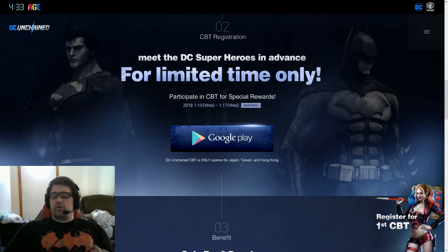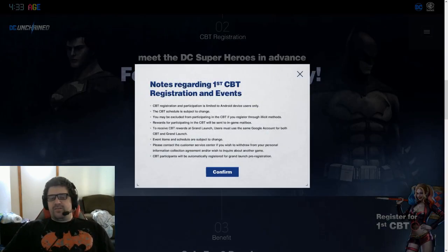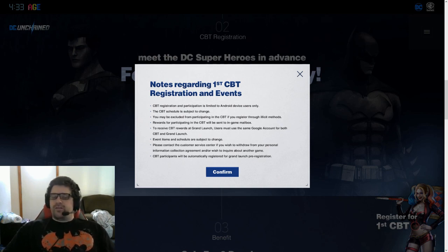If we are, be guaranteed on one thing, guys: I will be playing the beta and testing the stuff for you guys. So basically, here's the extra information. CBT registration participation is limited to Android device users only. Does that mean the game is not going to come out on the Apple Store? No, it doesn't mean that. If you take the opposite, Marvel Strike Force is only available on Apple devices right now, but it's still going to be available on Android. It's just a way they are going to do the beta testing.